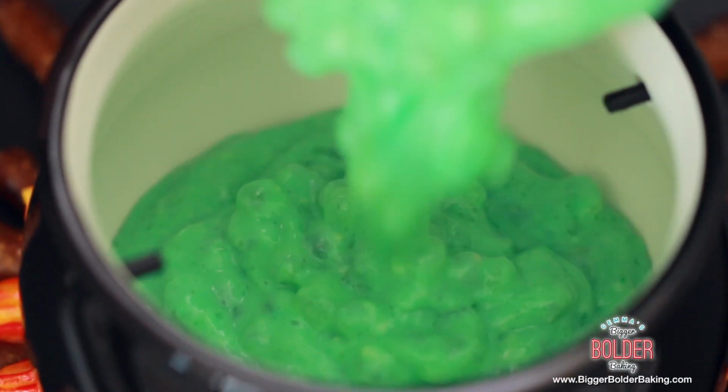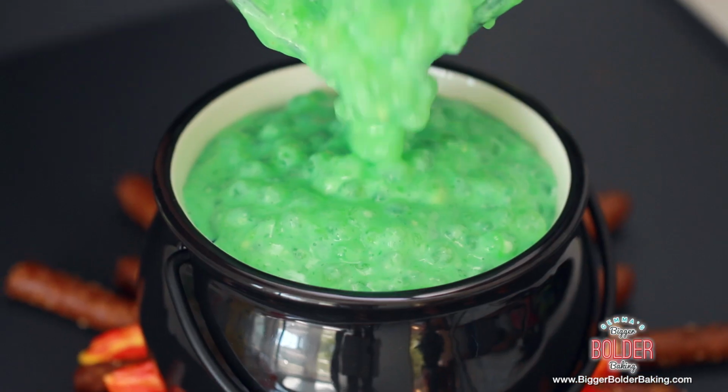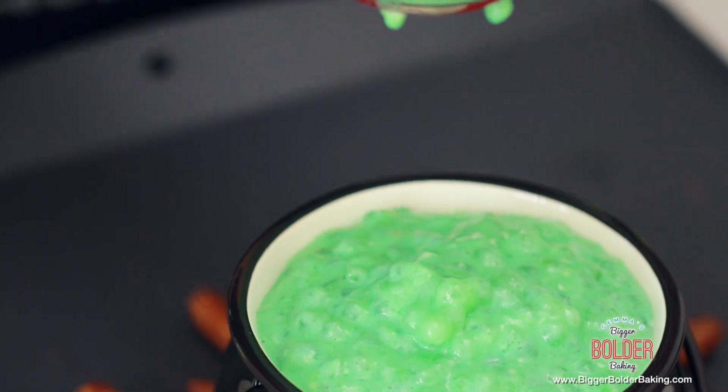Our next step is to add our frog spawn tapioca pudding. I like to put it almost coming out over the edges, so it looks like it's bubbling up. Now this is where it gets really fun. We get to decorate it with lots of creepy, crawly, ooey gooey bits for Halloween.